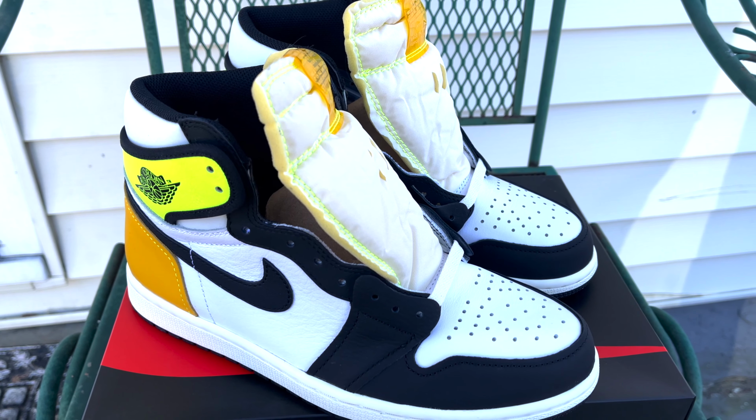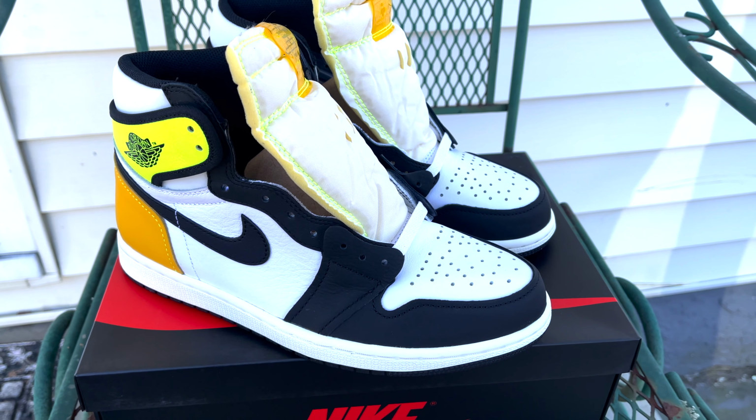Let's look at the sneakers, man. Yeah. The Jordan 1 Volt Gold.